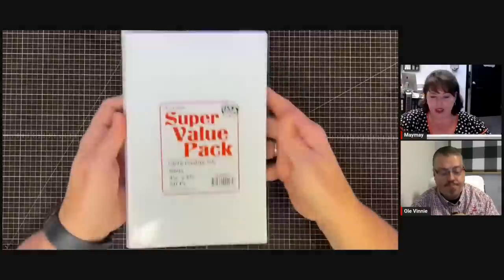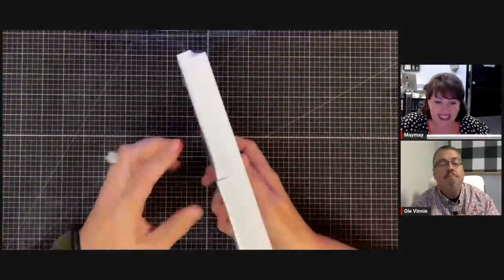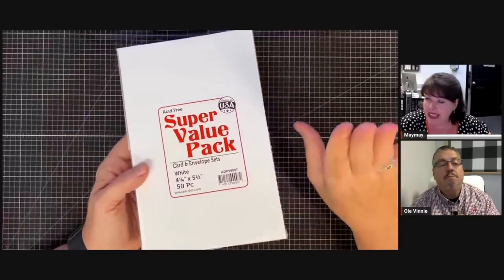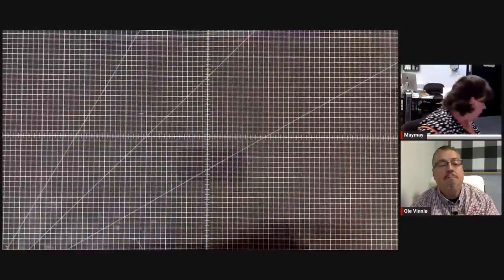These. I'm so glad these are back. These are a 50-piece A2 card set. They are fantastic. It comes with your envelopes and your A2 card base. And y'all know me, I don't like to make a base. I like to have them pre-made with an envelope to go with them. These are back. I'm so excited.